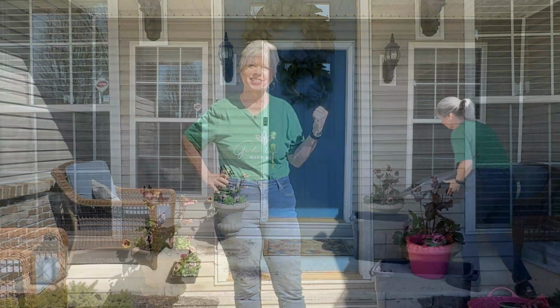All right, so the next thing I need to do is to clean up, to blow the dirt off and water them in, and then I want to share a couple of more tips and tricks for spring containers.